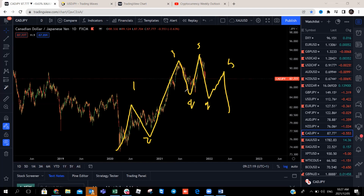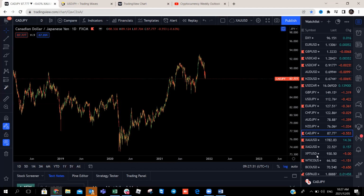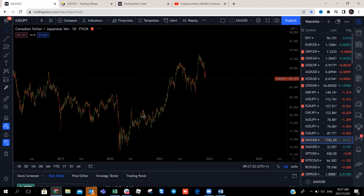So we can only make that decision at this critical level. Now, these pullbacks have been indicating on the rest of the structures. That is what will determine whether we are in a corrective structure for the whole move, or we are ready for a bounce to the upside. So let's have a look at that as it plays out.